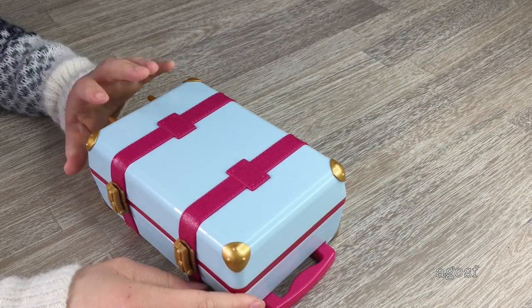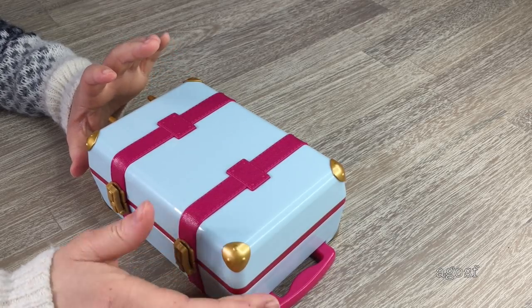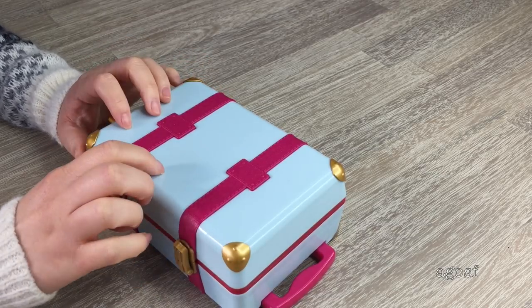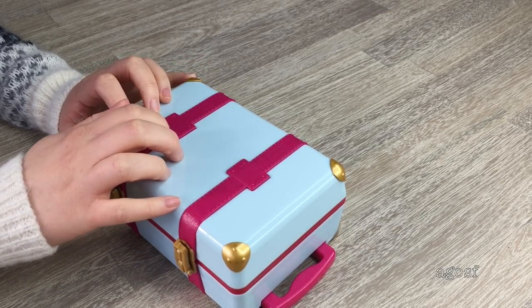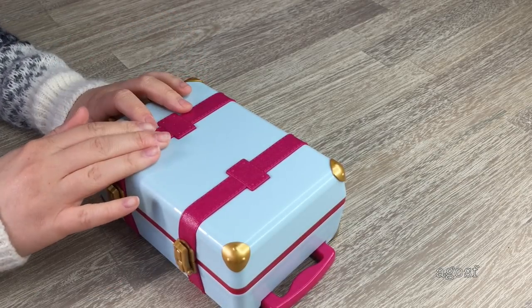So here we have the suitcase, the largest piece in the set, but I am quite disappointed in this. The other suitcases American Girl have released have been really nice and really good quality, but this is just plastic, if you can hear it. I do love the colors though. It's gold, red, and it's a pale blue kind of color.